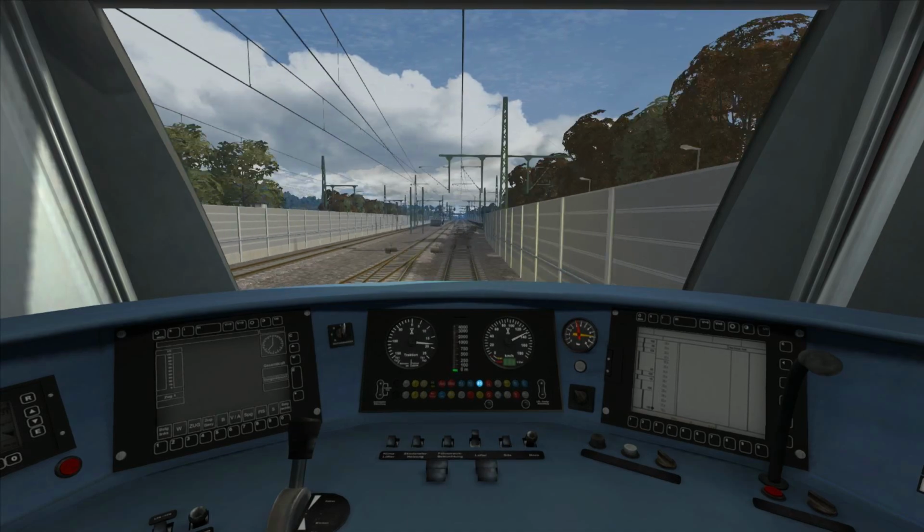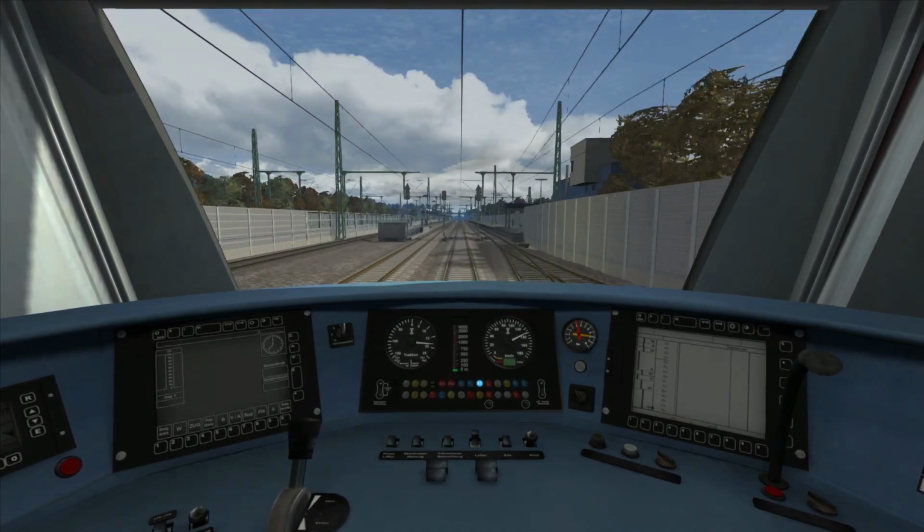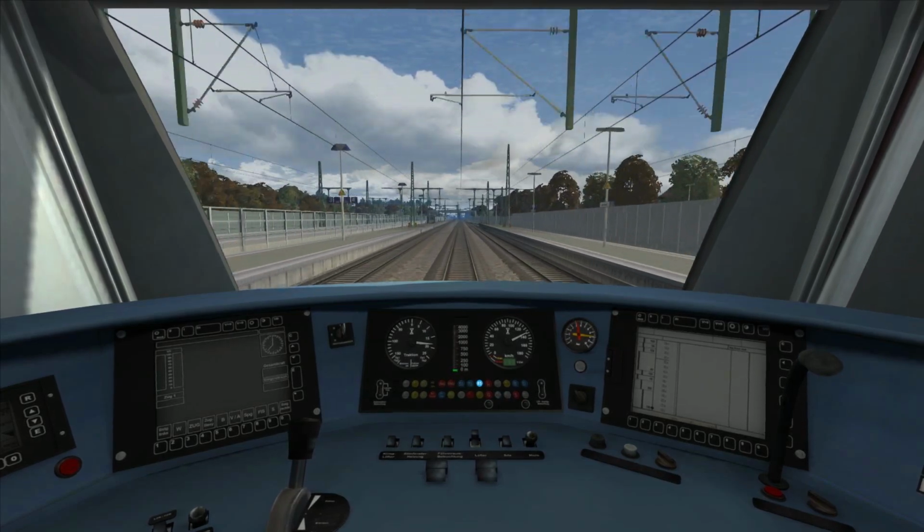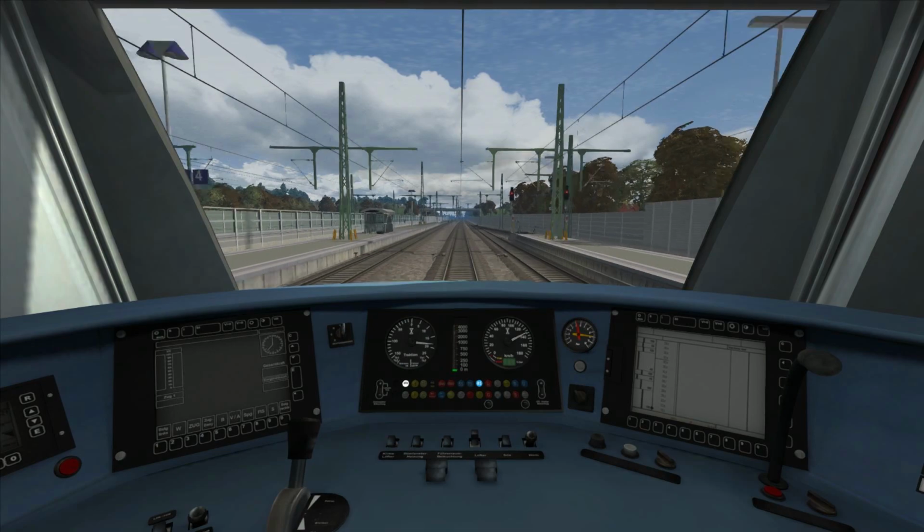Just to point out that we are now passing Mammendorf station with 23.5 kilometers to go at this point to Pacing.